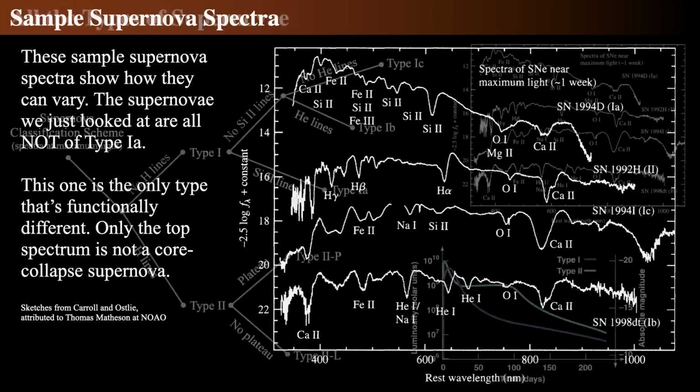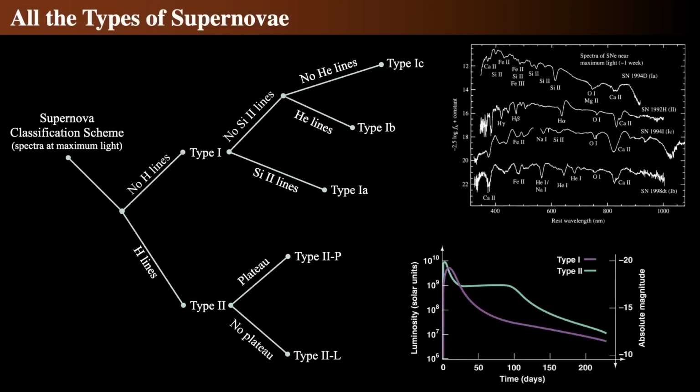That's because the outer 5 astronomical units of the star, or a significant fraction of the star, did not participate in the fusion down in the core. So it's still hydrogen. So type 2 supernovae have hydrogen emission lines, but strangely enough, type 1s don't. So core collapse supernovae are the type 2s.